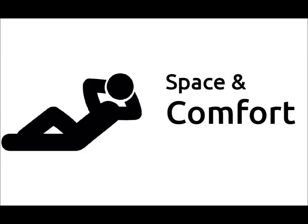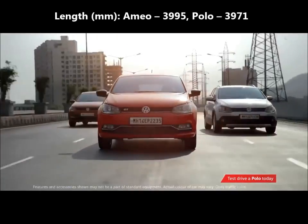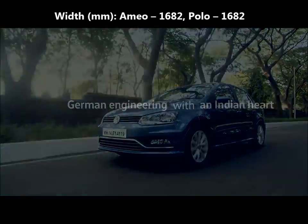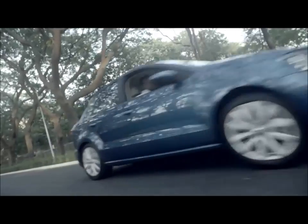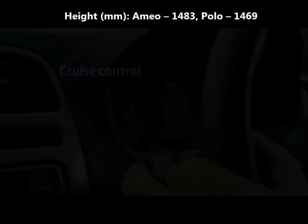Space and comfort. Both cars have an identical cabin, which is a reasonably spacious and comfortable place for 4 adults. The rear seat is a bit tight on shoulder space, therefore, taking on a fifth passenger is best avoided. The fit and finish of the cabin is simply leagues ahead of its competition. Seating is a bit low, but the seats are generously sized and amazingly supportive.